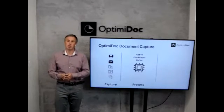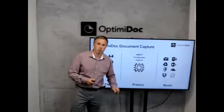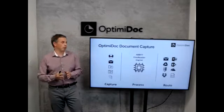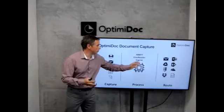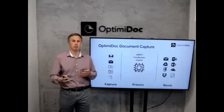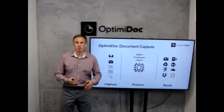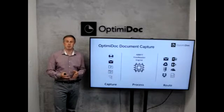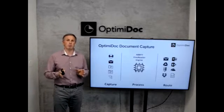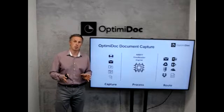The last part inside OptimiDoc document capture was the routing of the final documents to the final destinations. We support different options, including email, Teams, SharePoint, Google Drive, Box, Dropbox, and so on. We can even write a script to realize some operation. So OptimiDoc was already able to provide a really nice document capture solution for a lot of customers.